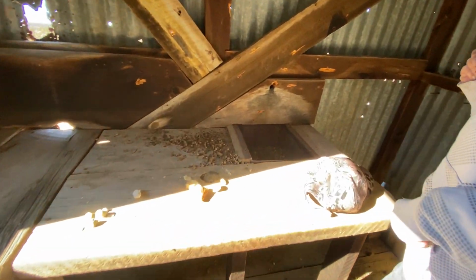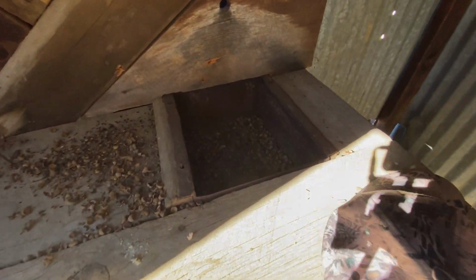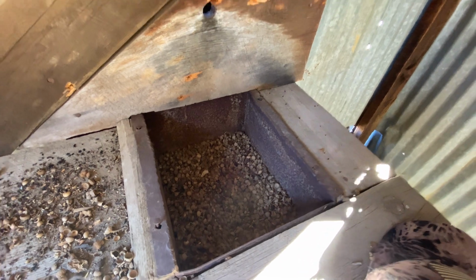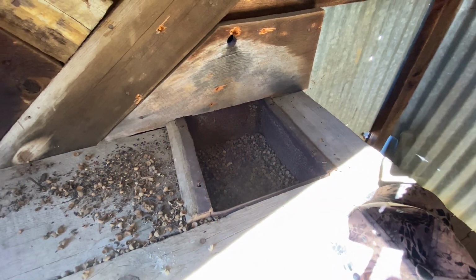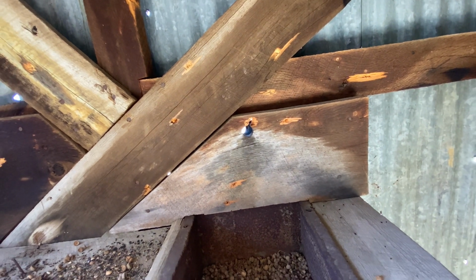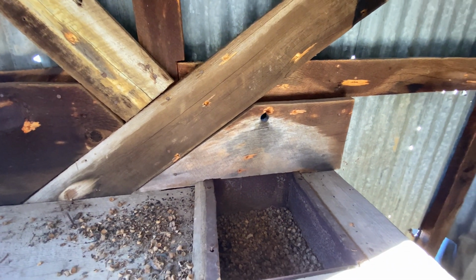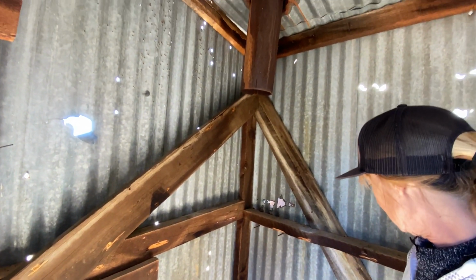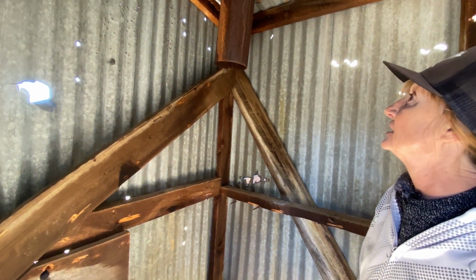Looks like an animal's been using it as a shell storage. And that wouldn't be a little sink or something, would it? I don't know. Well, there's a hole that goes through. There could have been a water pipe running through here. Oh, little stove in the corner. Yeah, they did have heat in here.